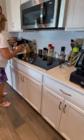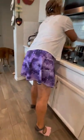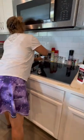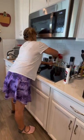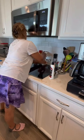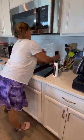Now we got the front of the stove to deal with. When you're doing stuff, you're using both hands. So you lift and move your stuff at the same time. I got way too much stuff back here. I don't know how many salt and pepper shakers you need between one stove.